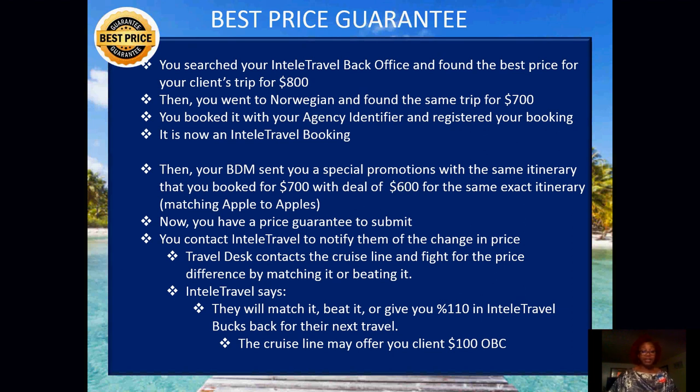The travel desk is going to contact the cruise lines and fight for the price difference by matching it or beating it. And IntelliTravel says that they will match it, beat it, or give you 100% in IntelliTravel bucks back for your next travel, right? The cruise line may also offer you $100 onboard credit.